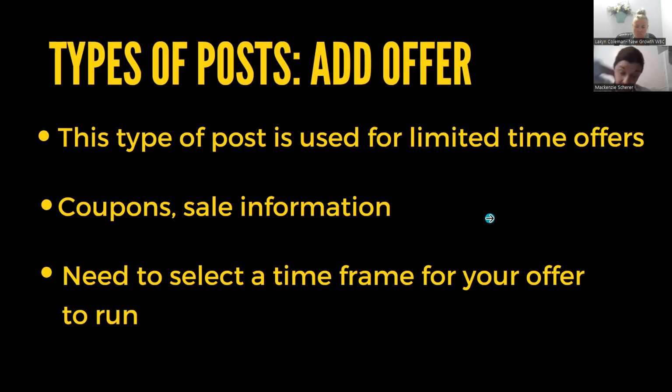So here's one that's super, super helpful. It's the add offer. So this post will only show for a limited time. This is typically what you're going to post if you have some type of coupon or some type of short-term sale you're running. Basically, this is what you're going to use to try to get those people in for types of discounts.